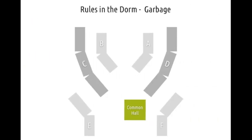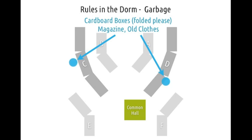Finally, if you have any cardboard boxes, magazines, or old clothes, these must be put in a separate room. You'll find these at the C and D building respectively. When you take apart your cardboard box, please tie it together and fold it as best as you can.